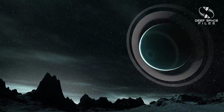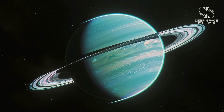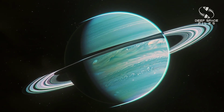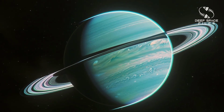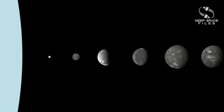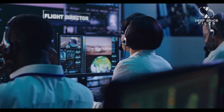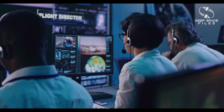Each new observation is a reminder that first impressions can be deceiving. The limited data from Voyager 2 was a starting point, not a final answer. Today's astronomers must constantly reevaluate, using better tools and bolder theories to peel away the layers of uncertainty.